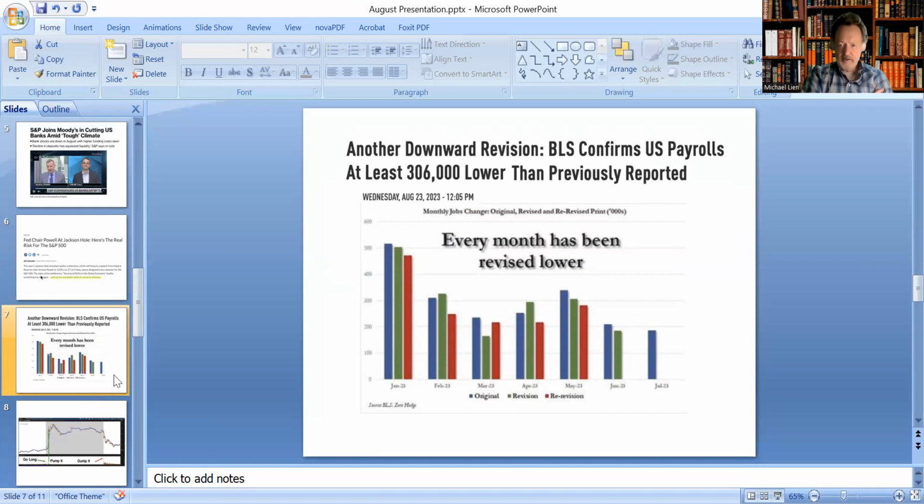Interesting, after the payroll report came out higher, they revised it down at least 306,000 lower than previously reported after nobody was looking, and it's already been a part of what people are looking at for stock prices. So every month has been revised lower so far, which isn't good news.